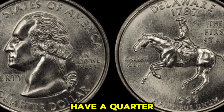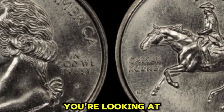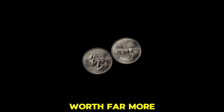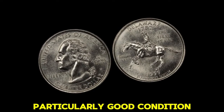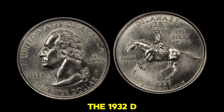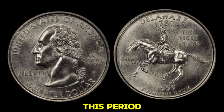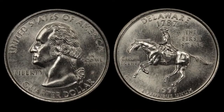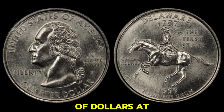Now, if you have a quarter minted between 1932 and 1964 with a D mint mark, you're looking at a coin made of 90% silver. Some of these quarters can be worth far more than face value, especially if they're from specific years or are in particularly good condition. Among these silver quarters, the 1932 D quarter is the Holy Grail. It's the rarest Washington quarter from this period, with only 436,800 coins minted. A well-preserved 1932 D quarter in mint condition could fetch thousands of dollars at auction.